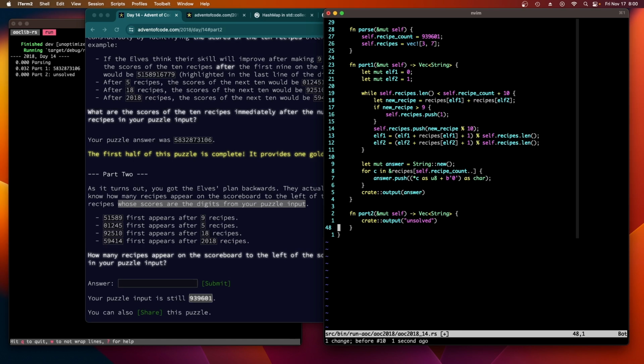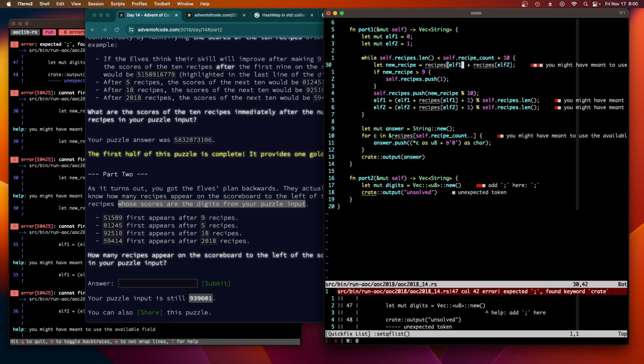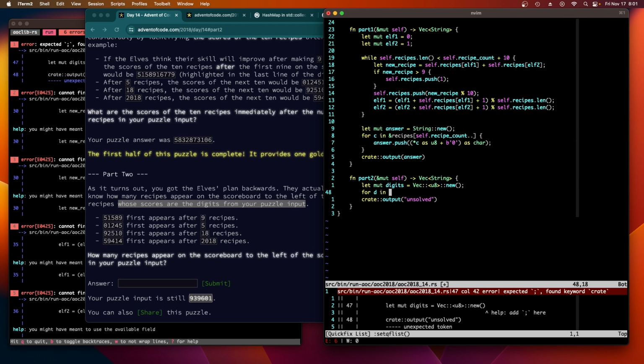What I could just do is start here with a find. Oh, yeah, I don't want to assume. Let's break this down into its component digits. And we can do that with just a simple vec of u8, right? New. Oh, I have to do it this way, right? Oh, I forgot to change these to self. Right, and then we can just grab all the digits. Oh, it's backwards. That's okay. We can reverse it, right?